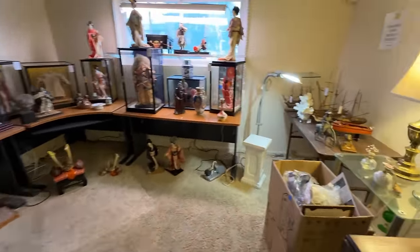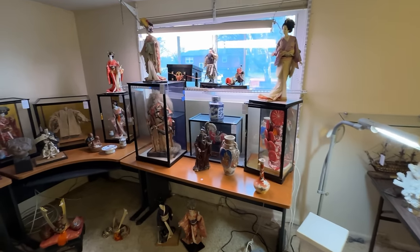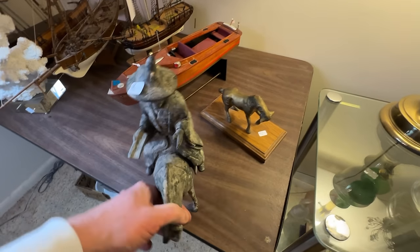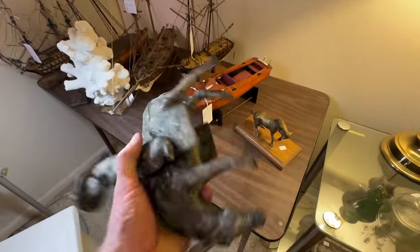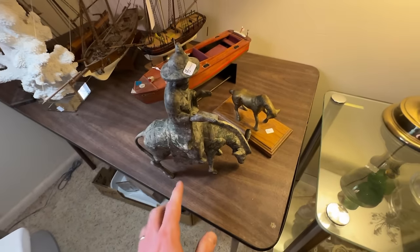Oh my God, this place, it just never ends. What is this? I mean, this is like solid. This is solid. $2? Same thing wrong with it. This will be our first pickup in this room. This thing is amazing. Wow.